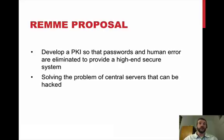This way, passwords and human error are eliminated to provide a high-end security system. This is easy to do without compromising security. REMME solves the problem of the central services that can be hacked, as well as preventing attacks such as phishing, server and password breach, and password reuse attacks. I believe that blockchain will help build a safer future and offers solutions that potentially can prevent terrorist attacks or stop hackers from overriding election software in a candidate's favor. But that's just far ahead of its time, actually.